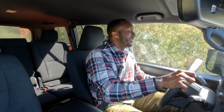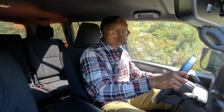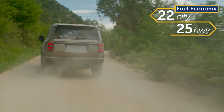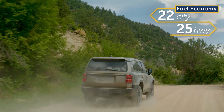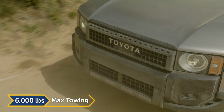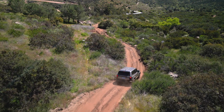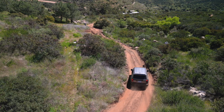That's plenty of torque to have some fun with this. That's good. This iForce Max powertrain gets an EPA estimated 23 miles per gallon in combined driving, and when properly equipped can tow up to 6,000 pounds. When taken off-road, the Land Cruiser definitely feels more nimble than the size suggests.